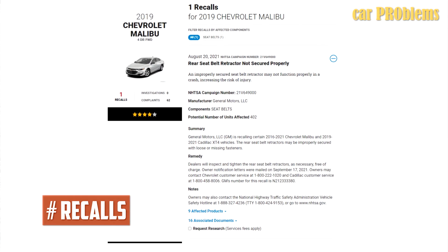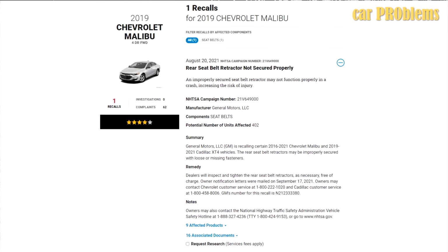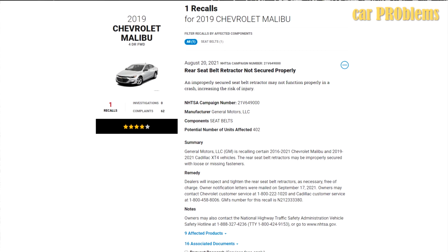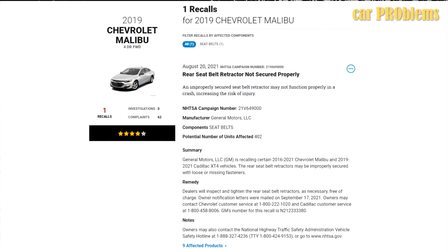Recalls. For the 2019 Chevrolet Malibu, there is just 1 recall. Rear seatbelt retractor not secured properly is the topic. A seatbelt retractor that is not properly fastened could malfunction in a collision, posing a greater risk of injury.